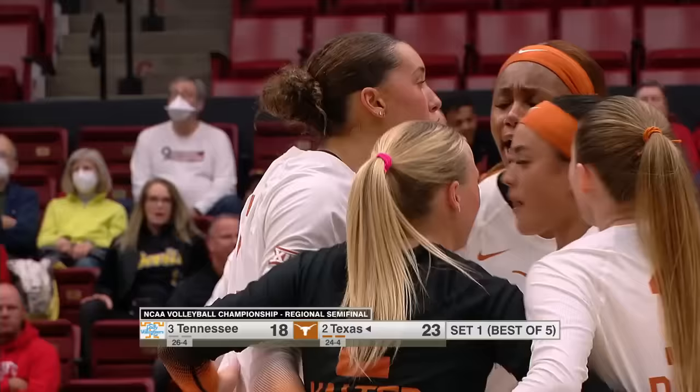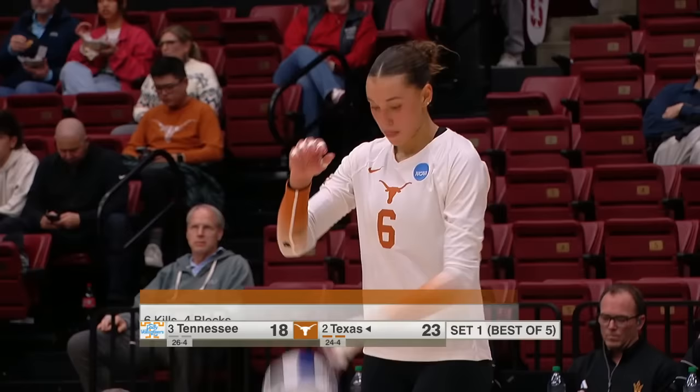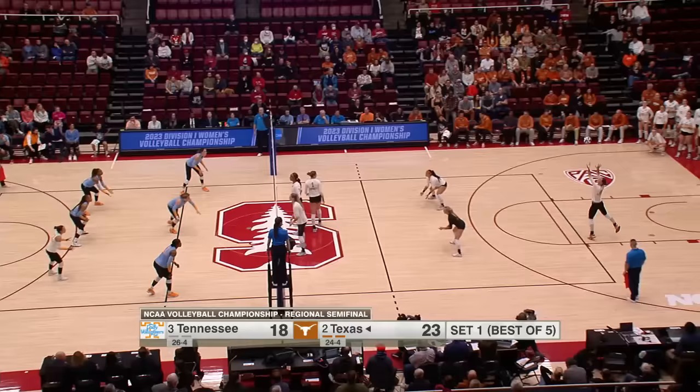I am a big fan of Texas's commitment to take swings at a system. They are not sending free balls over the net. They are relentless right now in terms of the aggression of their swings. Skinner back to serve for the Longhorns, two points away from taking set one.